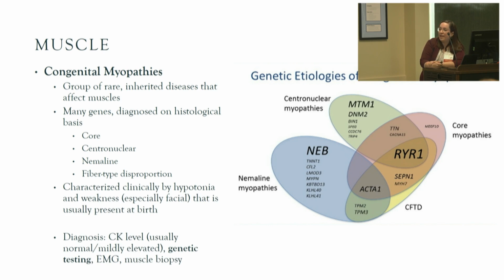And so they tend to be hypotonic at birth. They tend to be weak. They also tend to have facial weakness. You can diagnose these based on a CK level, which actually can be normal or only mildly elevated. Genetic testing is really the big thing here, EMG as well. And then if you don't find anything on those tests, you can move to muscle biopsy, which used to be the first line test, but now we have easier things that we can do.